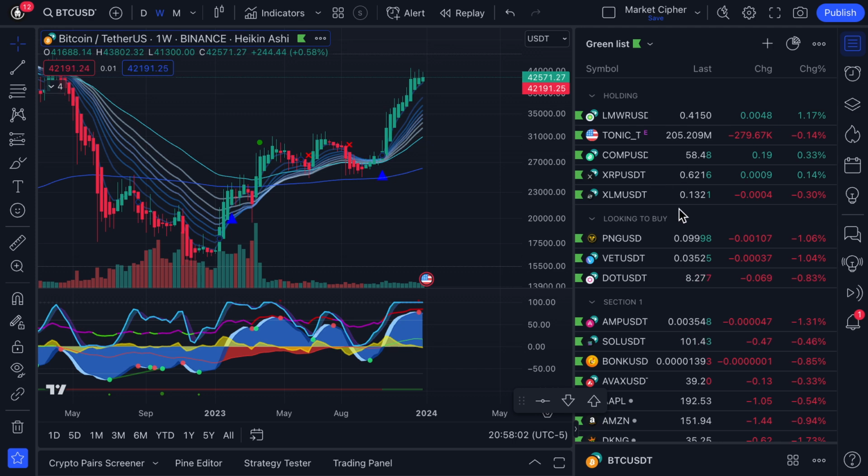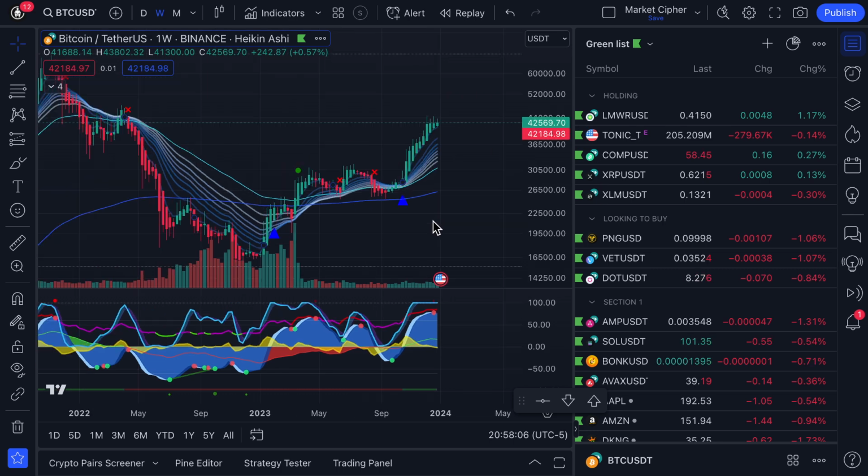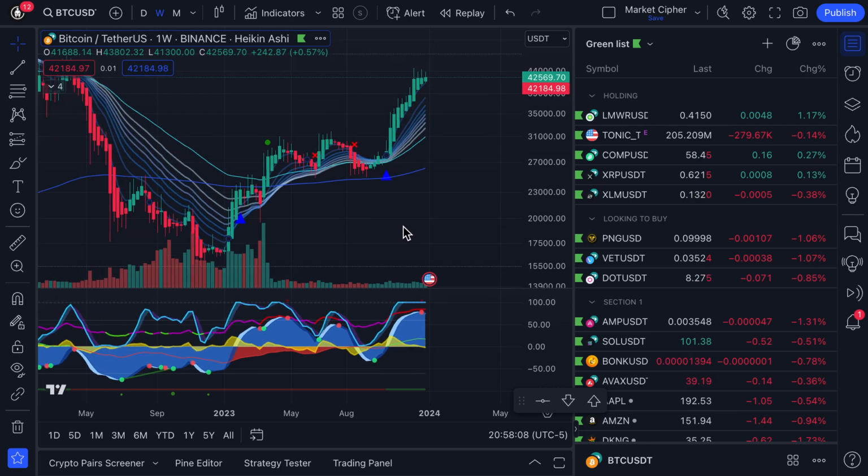Okay, so what we're going to do is scan through a bunch of crypto and some stocks today, and we're going to identify where we want to buy and where we want to sell. Okay, and I'm looking at a chart of Bitcoin here. Today is December 30th. It's about 9 p.m. Eastern time here. It is 2023. We're 2 days away from the new year.